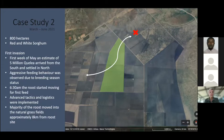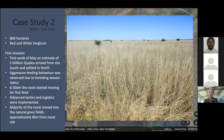Now, once again, this was quite advanced tactics with the specialists driving next to the roost. Sirens on the vehicles were also implemented, and the falcons were flown in strategic places to move the roost on and to motivate them to keep moving and not start feeding on the field. This is what the grass field looks like, and this is what quelea birds would naturally feed on.